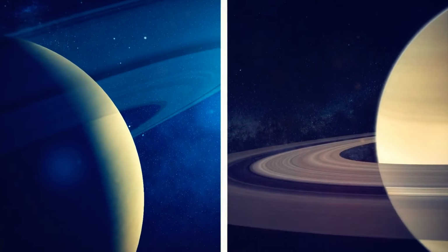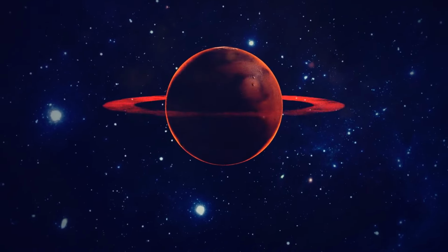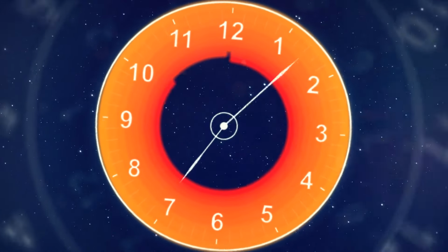Saturn and Uranus are unique planets in our solar system because of their rings. It may not have one now, but Mars may be getting a ring of its own in the future. Don't get too excited. It's estimated it might take tens of millions of years.